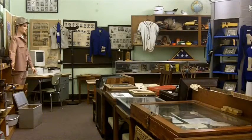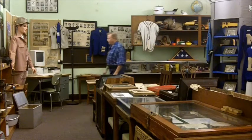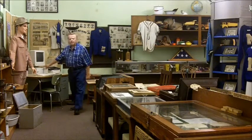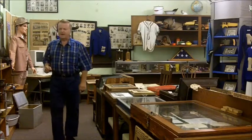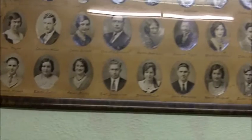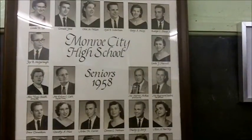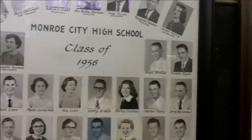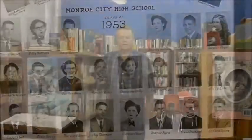Open a door here, and you're in a pretty amazing museum. There's everything here. There's something new, a computer, but a lot of old things too. Old things from southern Indiana. And there is a wealth of photos of kids, young people, from past graduating classes here. Here's the Monroe City class of 1958, and 1956, and 54, and 53.